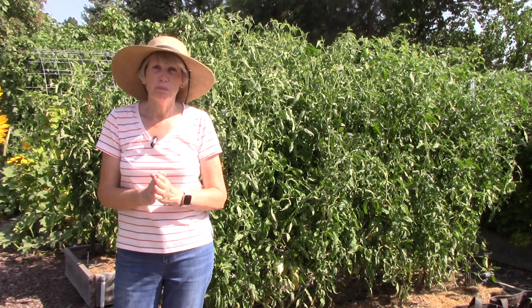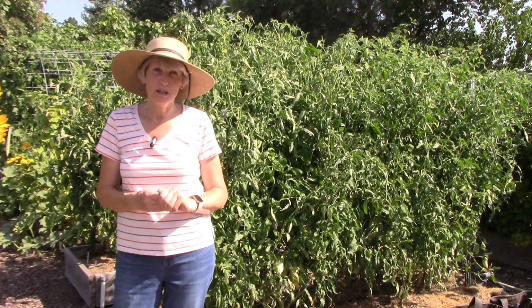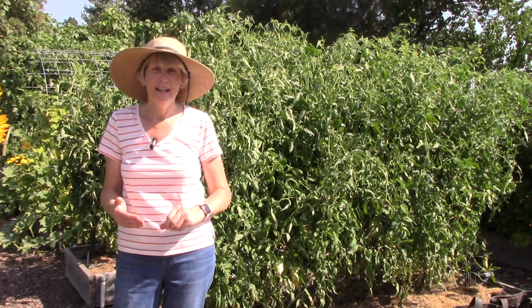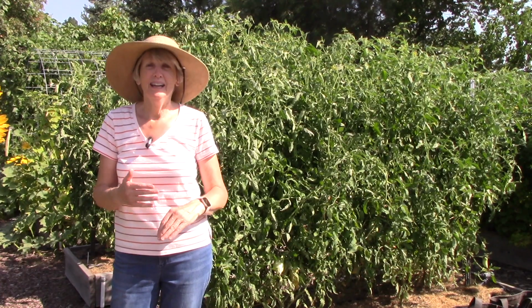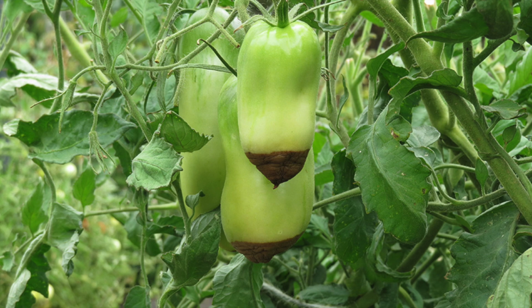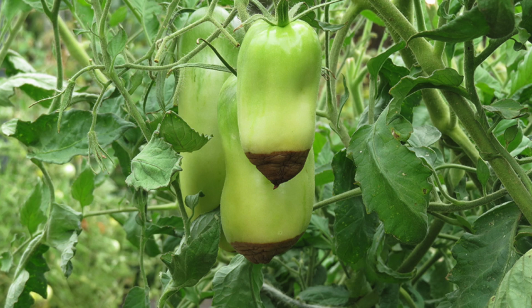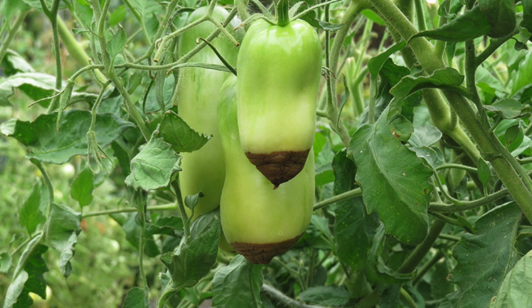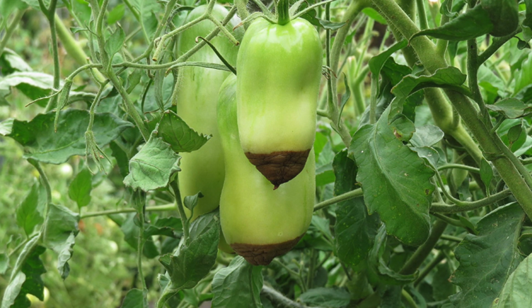So I want to start with blossom end rot. And I have a full video on it. I encourage you to watch it because it is packed with information. But today I want to give you the big picture as to what it is, what causes it, and how to prevent it. Now I have to tell you, I think that blossom end rot is the most misunderstood plant disorder that a gardener can encounter. And so I'm hoping that between my full video on it and today's explanation, you will understand better what causes it.